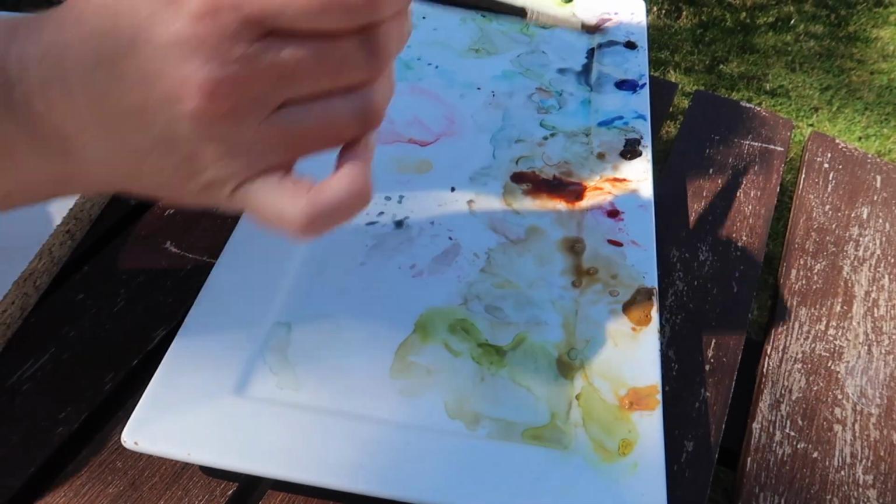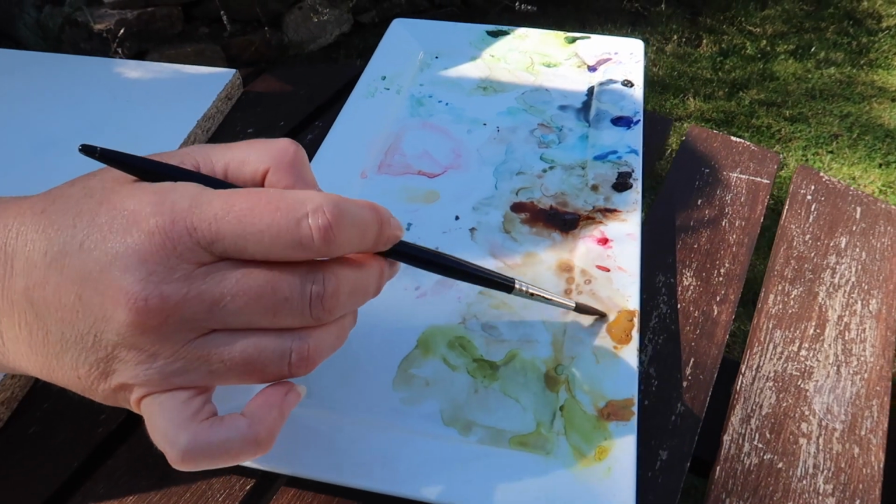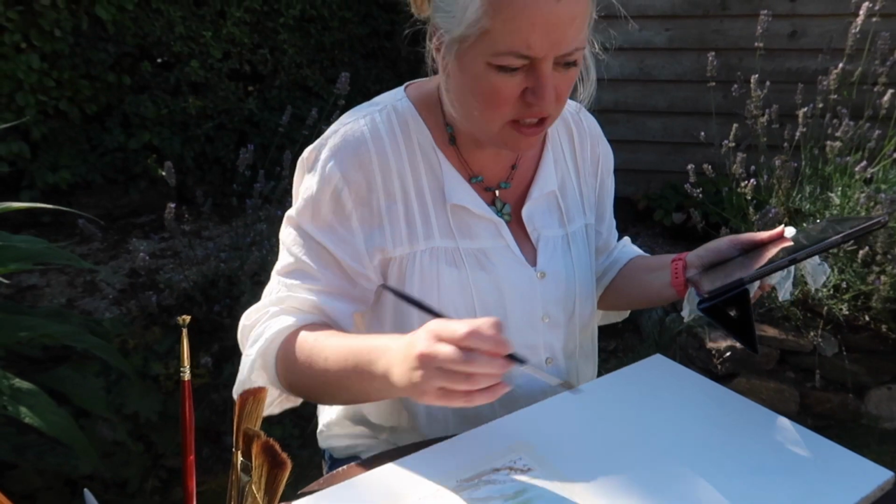Burnt umber and ultramarine violet, and it gives me that kind of rock colour, but with some warmth.